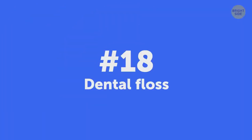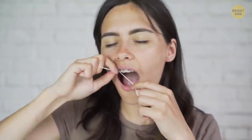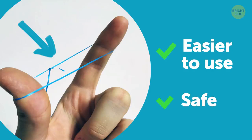18. Dental floss. This dental hygiene must-have can slip out of your fingers and tangle. To avoid such problems, tear off a piece of floss and tie its two ends together. It'll be much easier to use and won't hurt your hands.